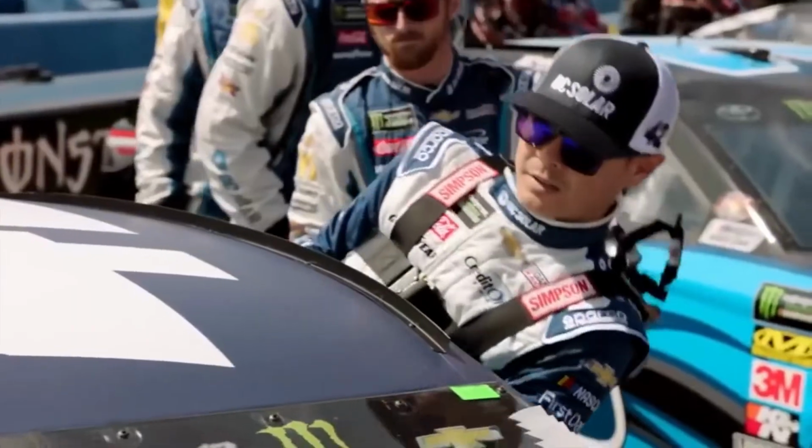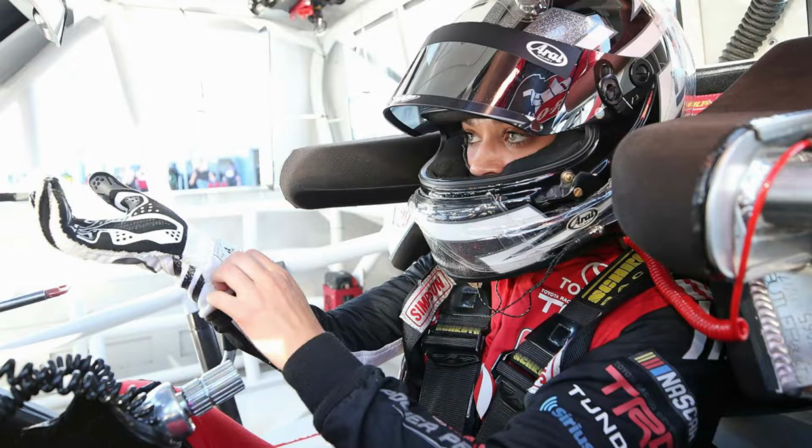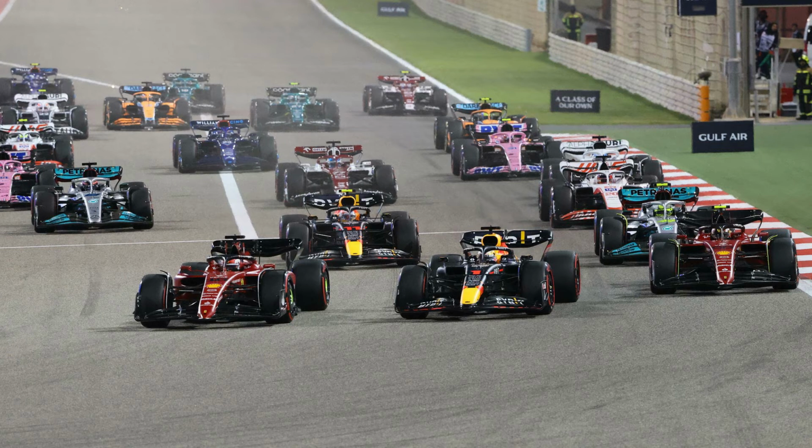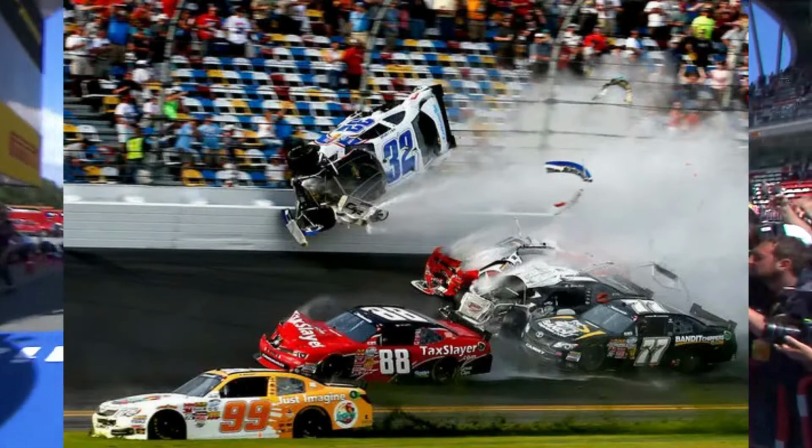Since NASCAR races are longer, they have to stop at least once to change tires and fill up on gas. F1 rules say that a car has to use at least 2 of the 3 different types of tires, so it needs to make at least 1 pit stop. The formula for Formula One doesn't take into account refueling though. Since the 2009 season, it has been illegal because it is dangerous and expensive.